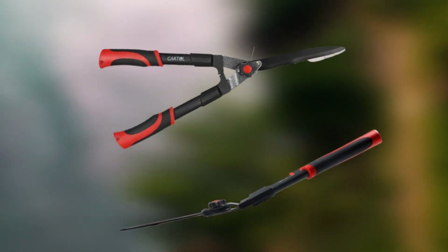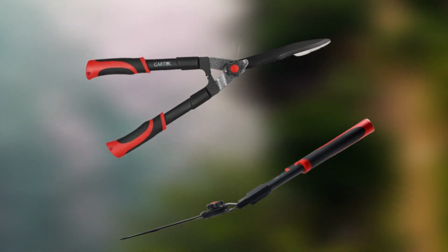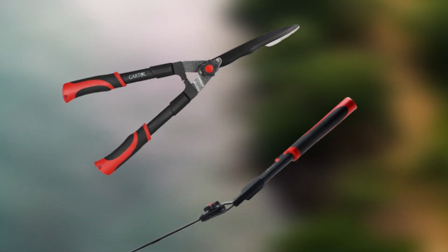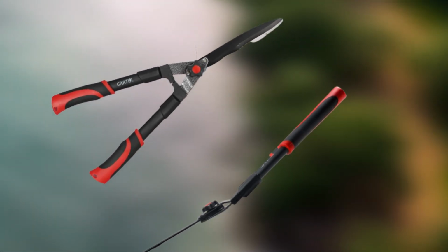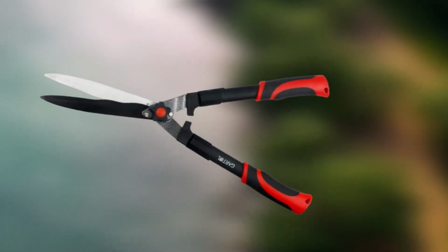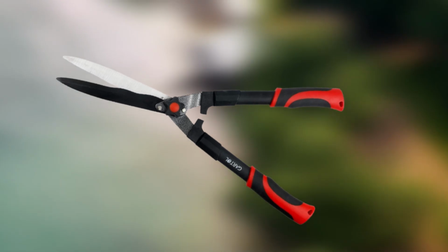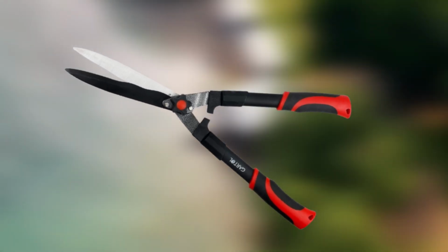The biggest downside to the GARTOL is that the blades were dull when we purchased it, and we needed to do extensive sharpening before we could use it. The blades also rust quickly, and at almost 3 pounds, this tool gets heavy fast. We also found that it makes our hands sore after a few minutes of use.